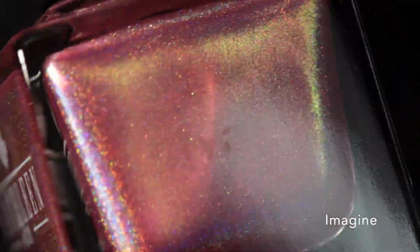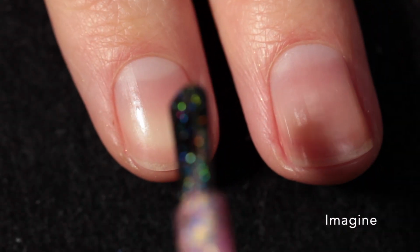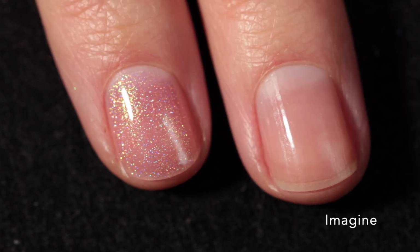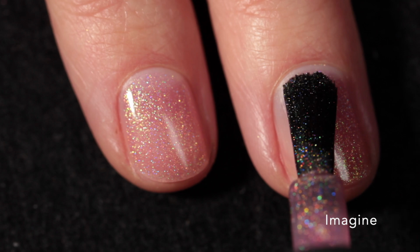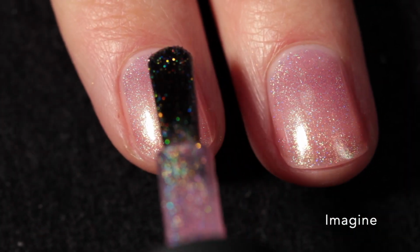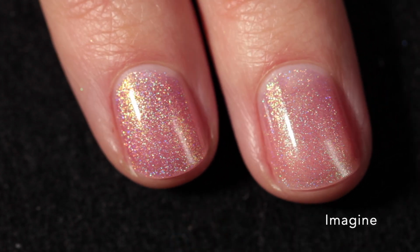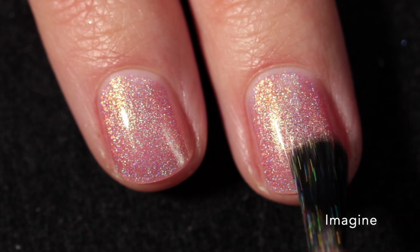Next up we have Imagine, and this one is a soft pink base with a gold green to aqua shimmer and hollow flakes. So this has the same shimmer as we just saw in Moon, but it's totally different in the pink base and with the hollow. So the description says hollow flakes, but they must be super, super fine because they pretty much make this look like a linear hollow to my eyes, but you know, I guess I should be an expert at this point, but I don't claim to be.